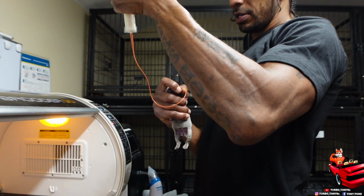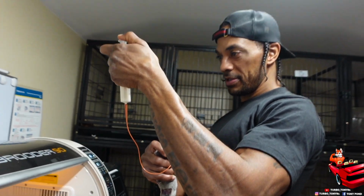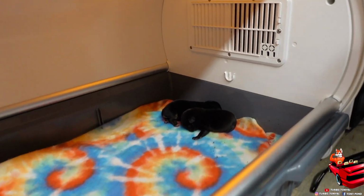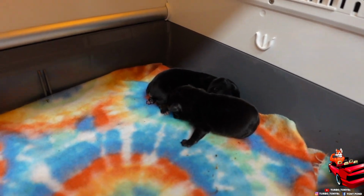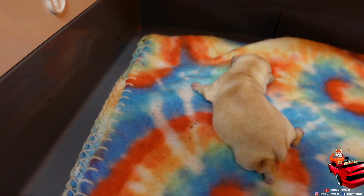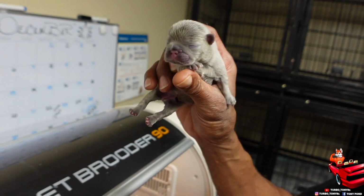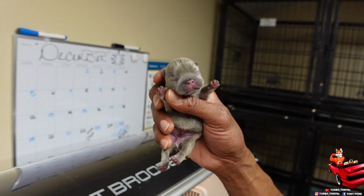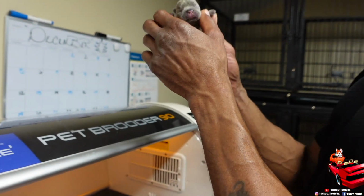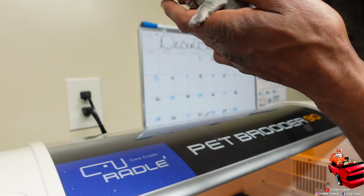Start wiggling, man. You're milking that little belly. Yeah. Check it out, Turbo Fam. Fresh out the womb. Yep, she's gonna be a keeper too. Just need to carry Fluffy. That's the thing, we're trying to find the ones to carry that Fluffy gene. Those are going to be my keepers.